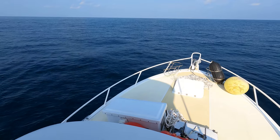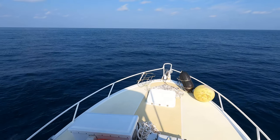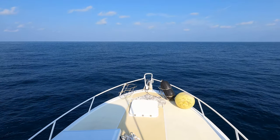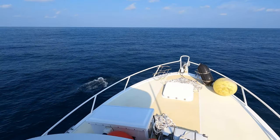Guys, we got into this amazing school of dolphin in this beautiful blue water. We just had to go up and cruise with them for a little bit. You can see them all playing around the boat here. It was pretty awesome.